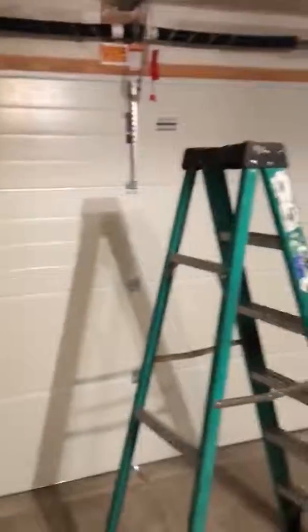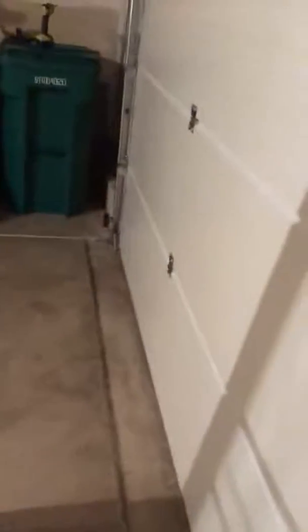Closed Kevlar belt drive, 7,500, 3/4 horsepower silent drive Hörmann. Excellent door opener. It's got the slow start, slow stop. It's got the photo eyes, so you can see that one down there.